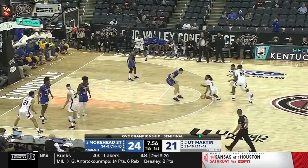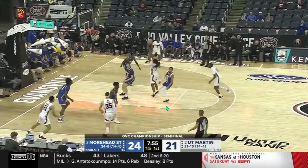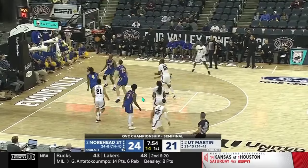You can beat them from the mid-range. But especially when it's Shannon, I would like to see him actually just eat up the space and get downhill. Like, if this is the space Shannon gets, he should get to the rim every single time. But UT Martin does a great job here getting to the mid-range and knocking it down.